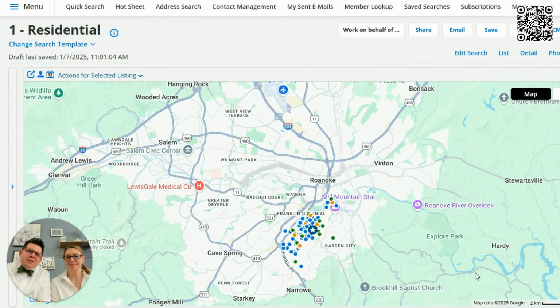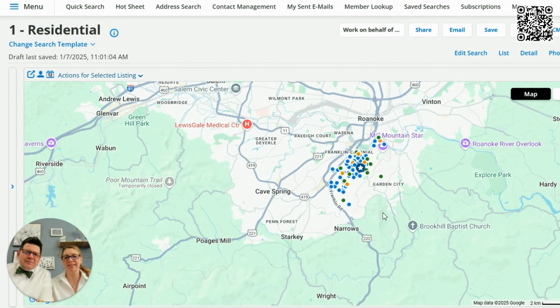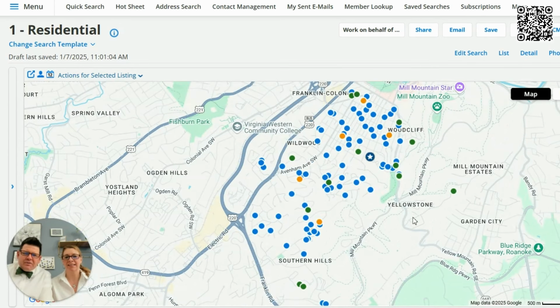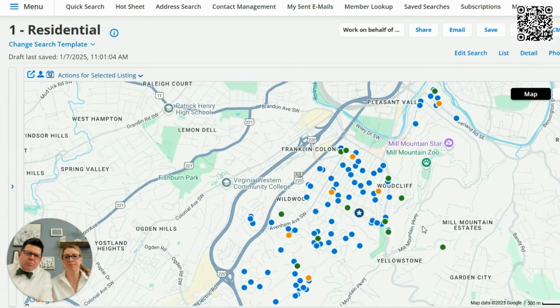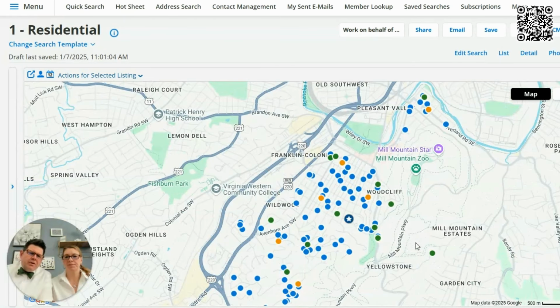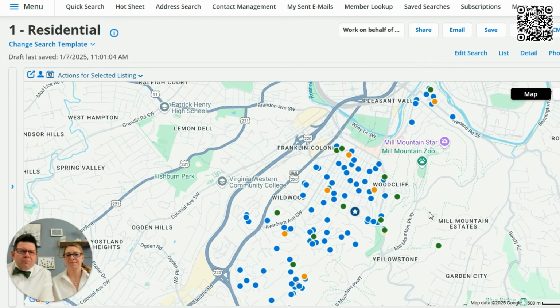Now that you've fallen in love with South Roanoke, where are you going to live? I don't know. Let us show you some home sweet homes that we have in our multiple listing service. This is really cool. There are 123 that we have pulled up here in South Roanoke over the last year, and the blue dots are representative of actual properties that have closed, and the green ones are active properties. So if you're looking for something, there are some available, and the orange ones are currently pending or under contract.